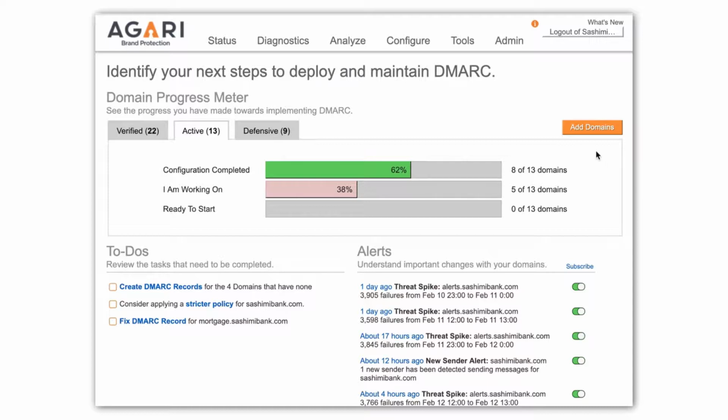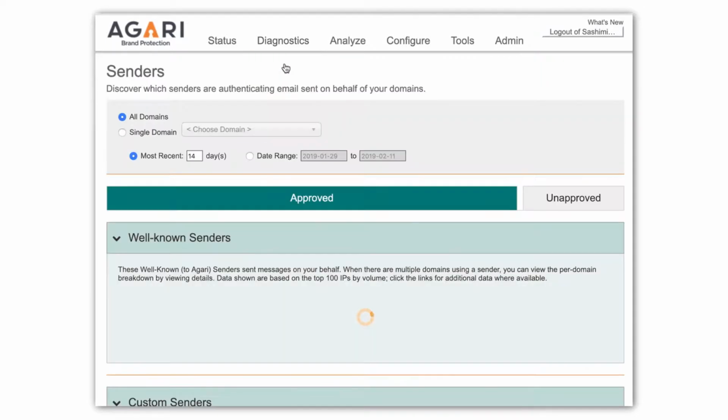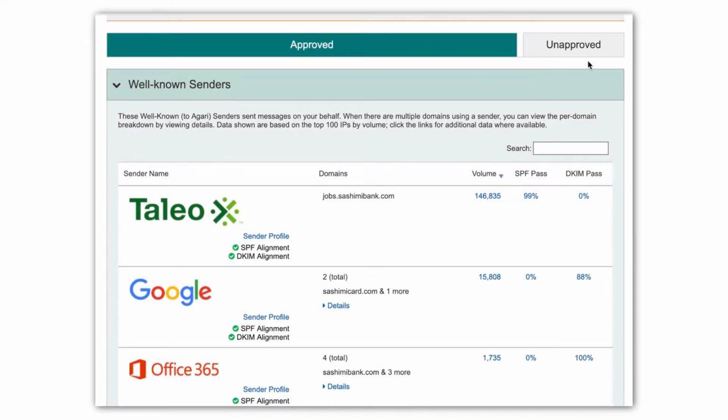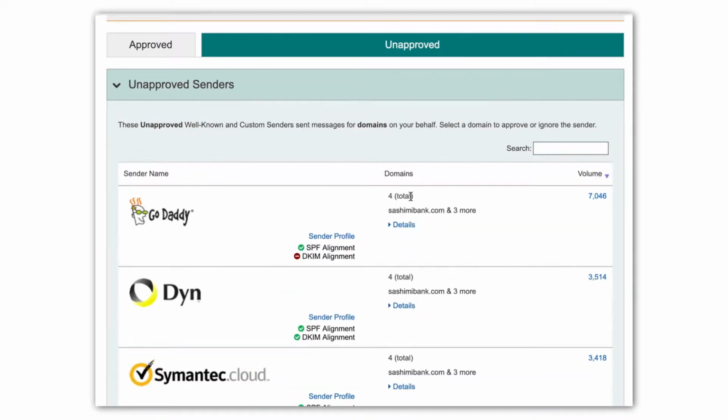Agari makes this very easy. We simply say diagnostic senders. The system automatically goes out, analyzes all of the traffic we've seen, and determines who are those third parties sending on your behalf. And then you can simply say which ones are approved and which ones are not approved. So for example, if I wanted to approve GoDaddy, I would simply come over here and approve it.